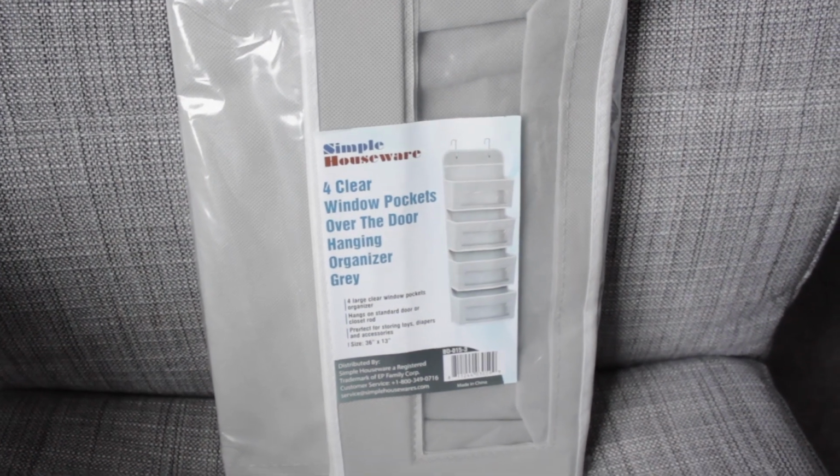Another thing that we added into the bedroom is an over-the-door organizer, just for things that I want to quickly reach, right by the changing station, more for convenience. And I know that it's going to come in handy, not just for baby-related things, but whatever you want to store in it for future purposes.